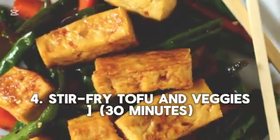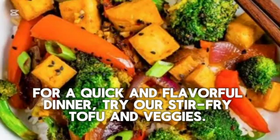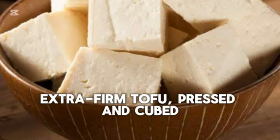4. Stir-fry tofu and veggies, 30 minutes. For a quick and flavorful dinner, try our stir-fry tofu and veggies. It's a great way to get your daily dose of protein and fiber. Ingredients: extra firm tofu, pressed and cubed.